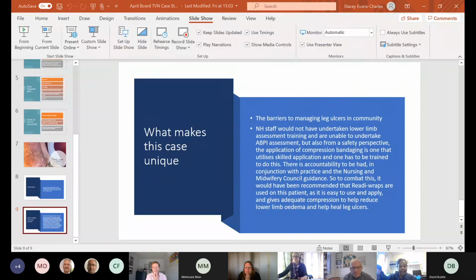So this was just an example of how we work from a multidisciplinary point of view in the community, and how it can have a very positive effect on patients, their next of kin, and it forms a better working relationship with staff in the nursing homes to allow them to understand that the patients can have a good quality of life if we approach things from a multidisciplinary point of view and accept that there's an accountability and responsibility to ensure that we still provide best and safe practice for the patients.